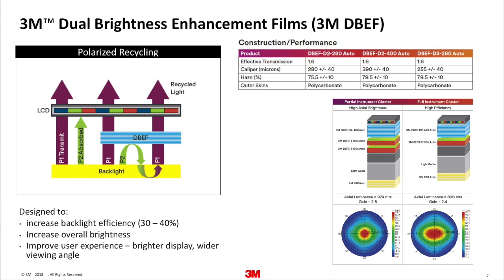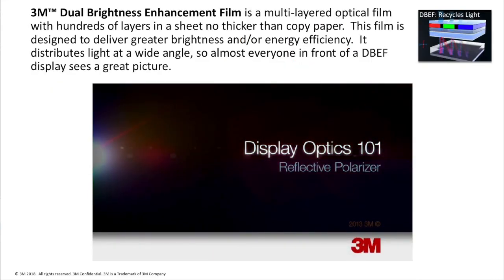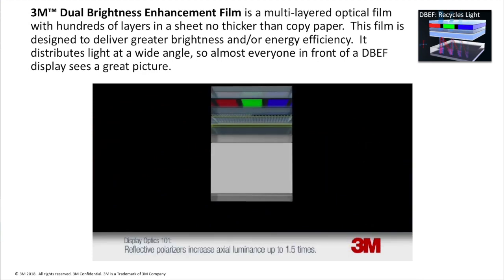Another display configuration is to use just one sheet of BEF for a broader view angle in the horizontal, where you might have viewers off axis in the horizontal, like a TV or an automotive center stack display. And here's a video showing that recycling effect from DBEF.